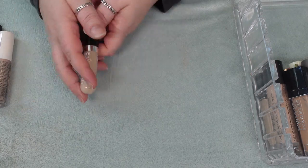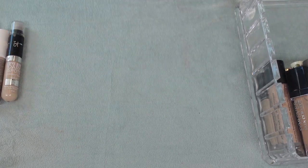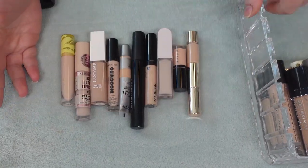I have a thing about concealers. I have a hard time letting them go. I'm surprised I've even decluttered 7 so far. Okay, I'm just putting these where they're landing.